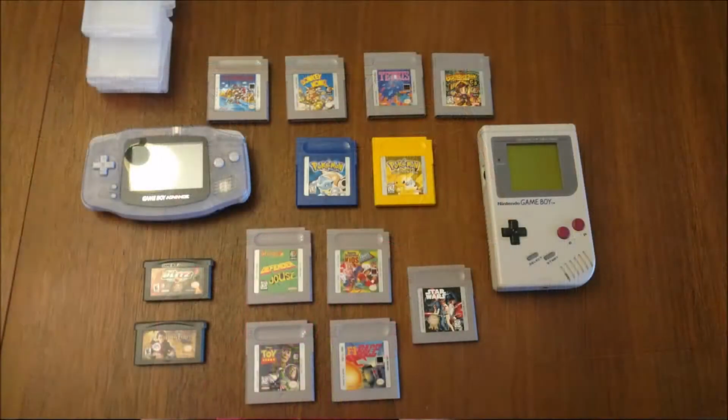He saw some of my episodes, heard what I was doing, and he goes, "Hey, I have an original Game Boy with a bunch of games and a Game Boy Advance with a bunch of games." I owned a Game Boy Color growing up, did not own the original Game Boy. I've never owned a Game Boy Advance. So I was really glad to get these. We're going to talk about these at the end.